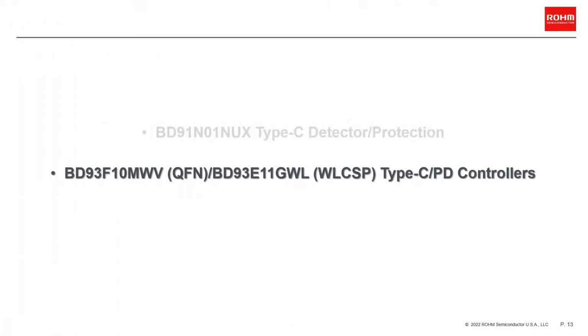The next few slides will explain about ROHM's BD93F10MWV and BD93E11GWL standalone sync USB-C power delivery or PD controller devices.